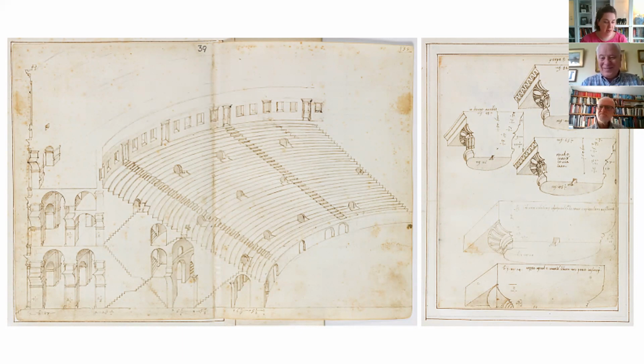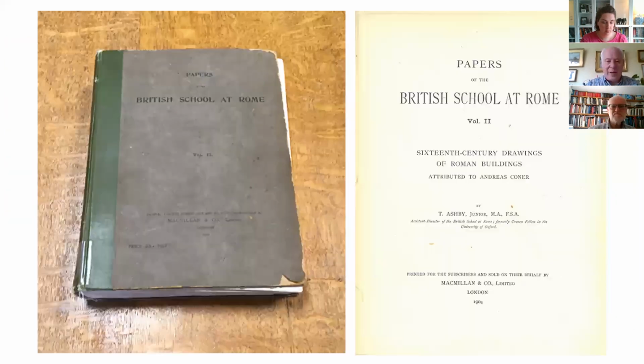Yes, so. That 1904 catalogue was by a gentleman named Ashby. Thank you. Can you tell us a little bit about Ashby and some more about his fabulous catalogue? Well, Ashby was a very notable person in his time. He was what we would call an archaeologist, except he would probably call himself a classical topographer, which meant he was really interested in the identification and the location of ancient buildings in the ancient city of Rome.